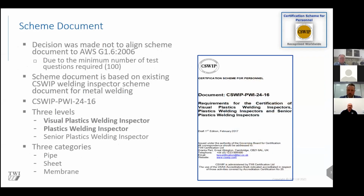The decision was made not to align it to the AWS scheme because they were asking for more theory in the test questions on the question papers. And it was all about the general picture, not specifics. So you're looking at how the process is done, and at the regulations and rules with regards to welding, not specifically plastics. So we looked into doing it ourselves.